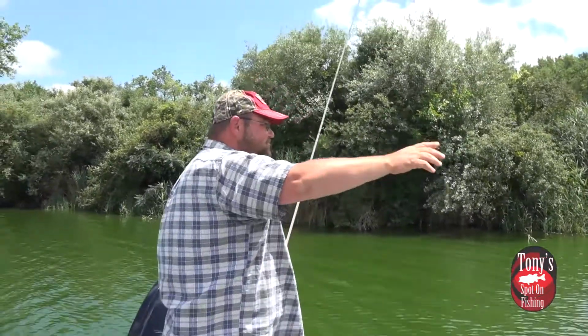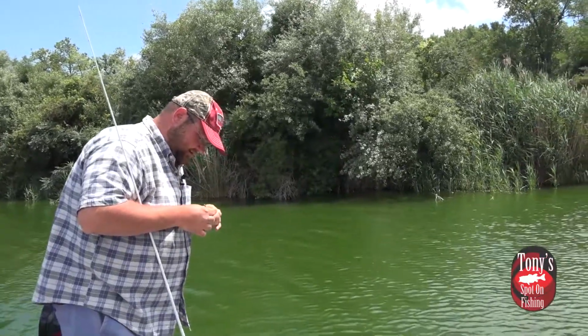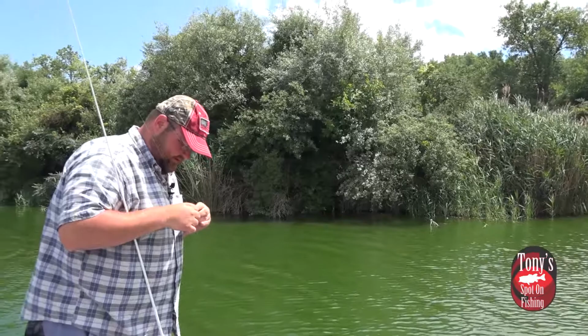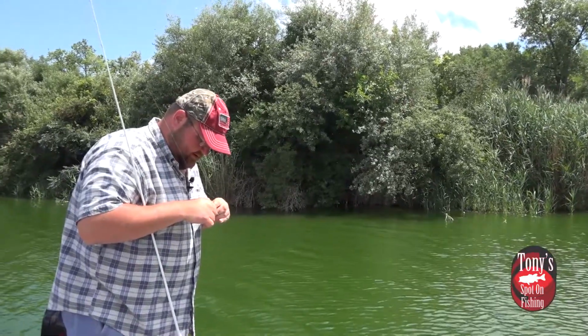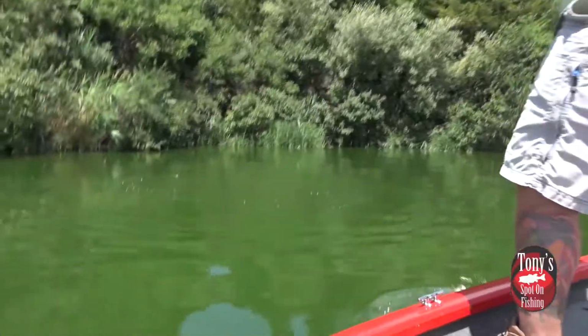I had literally seen a swirl off that point. I said, man, I couldn't tell if that was a carp swirling or if that was a bass. Threw up there, and I'm glad I did. It was a bass. Ooh, another nice one.